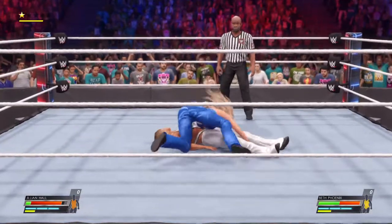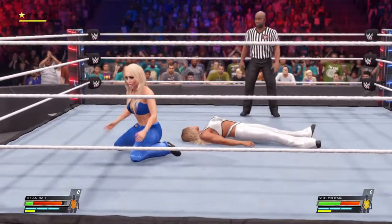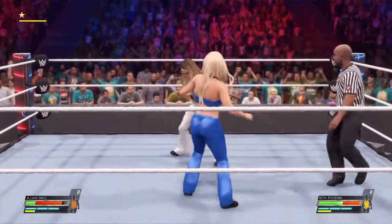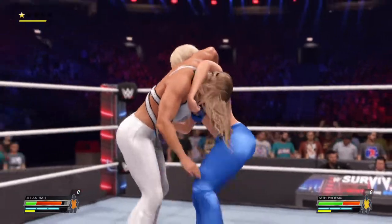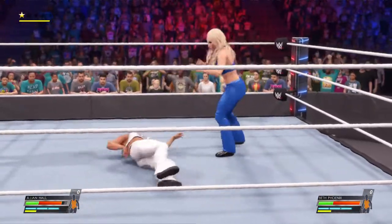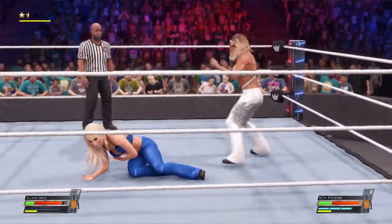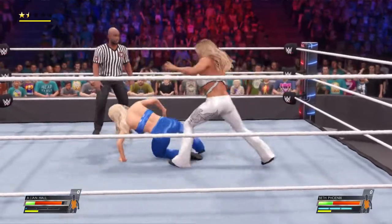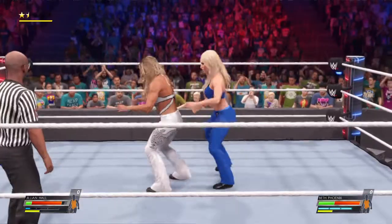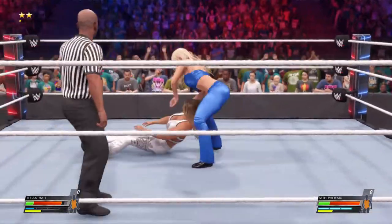Backbreaker. She can end it here. She gets a quick kick out there. Not getting a 2 count at this point has to be frustrating. There it is. Snap suplex. She steers clear of that one. Dodges. Nicely done. Inverted scoop slam.